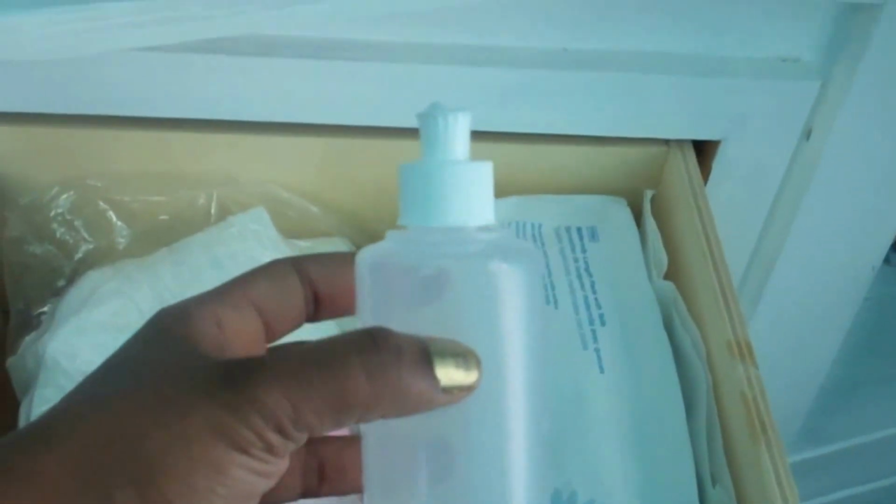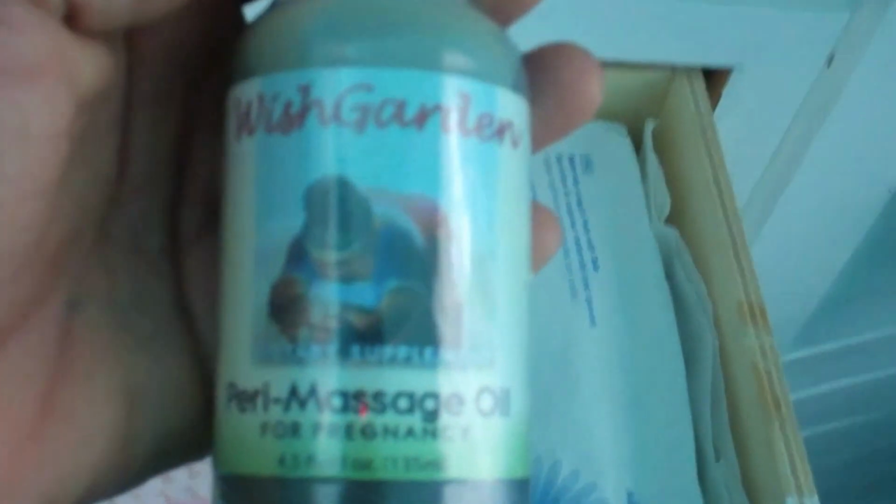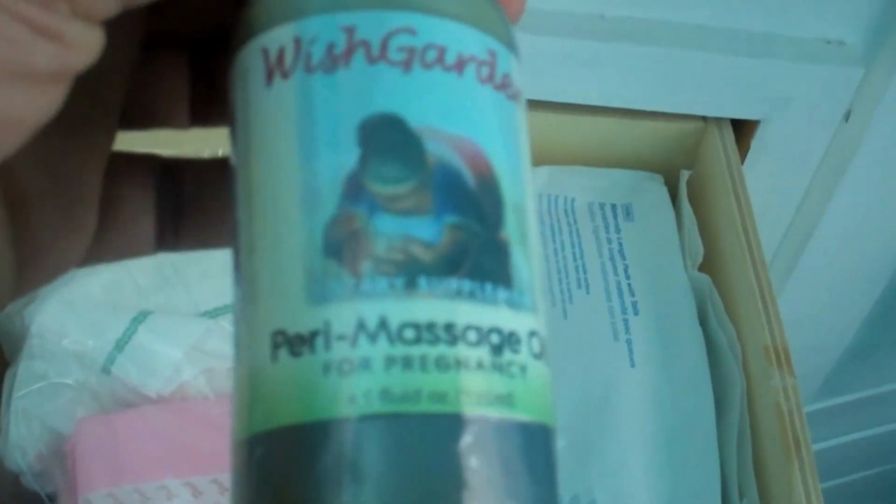And then I have my favorite peri bottle. Every woman who's ever had a baby adores this because you squeeze in that area and the water shoots out and it feels amazing. I also have the perineal massage oil for pregnancy, and you use this starting at about 36 weeks as a massage to help when you're stretching, so that as you stretch you don't tear.